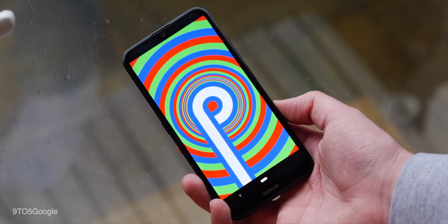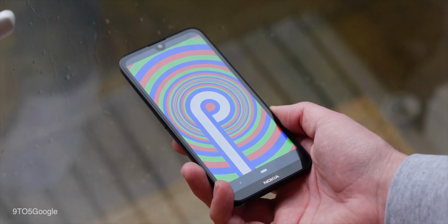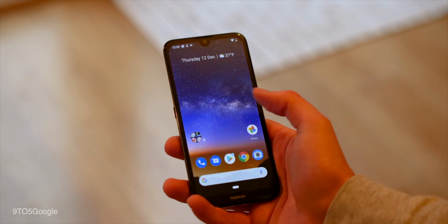Coming in at just $100 is the Nokia 2.2. No, it's not too good to be true, but you do get a decent little phone. A solid 5.7-inch HD display and a decent MediaTek MT6761 processor. It's good enough to run regular applications like Twitter, YouTube, mail, etc., but nothing too intense.